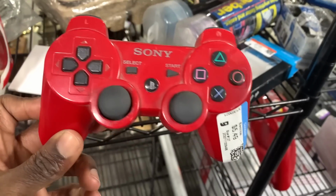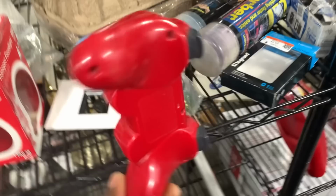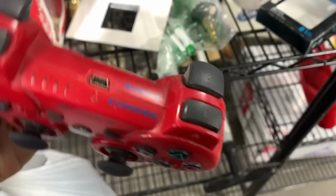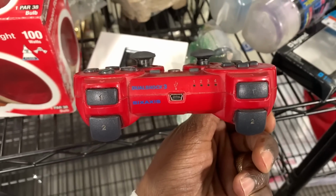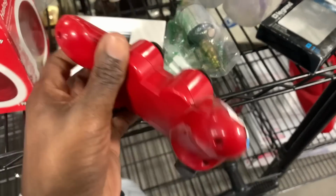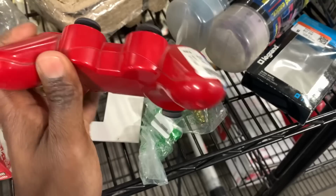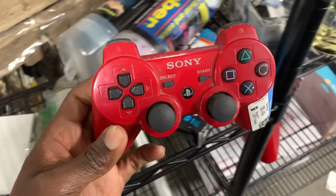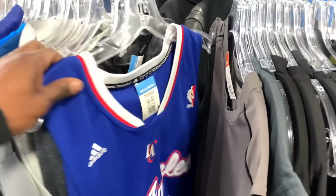But next up, I came across just a Sony PlayStation controller. I usually pick these up all the time. This one wasn't in the best of shape, and I think it had a crack on the bottom. Not exactly sure if that was just a normal detail or if it was an actual flaw. But I always grab these up anytime I can find them. But this one I ended up passing, mainly because of that little crack on the bottom.